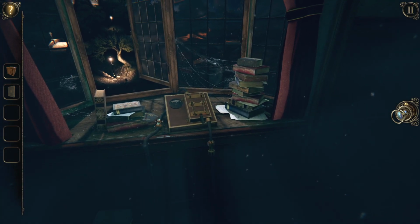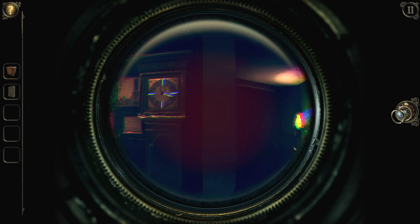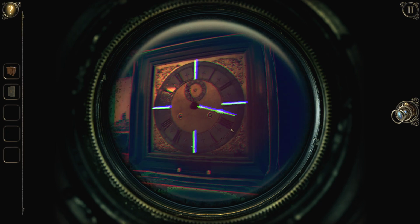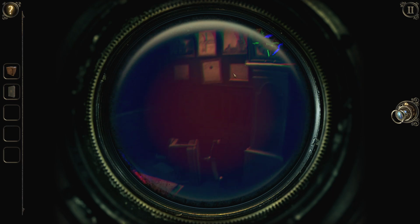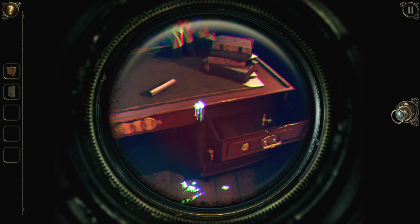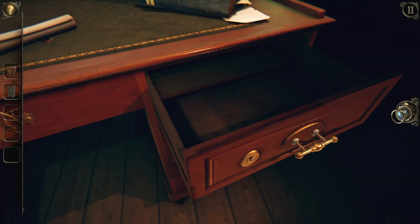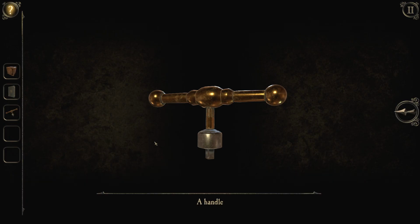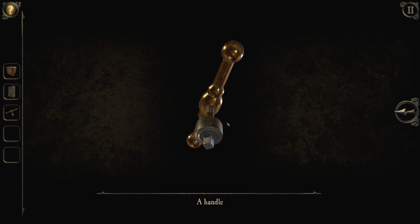Got a whole stack of books here. Why is the clock... Oh, the clock changed. That's interesting. Is this literally real time? Because it was northeast first. And I'm really curious as to what's going on with this empty... Wait, what? Hello? A handle? Am I literally blind? Did I not see that? A handle. And it's got a cube sort of thing. Okay.